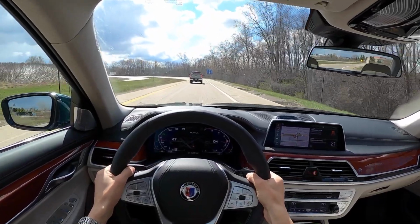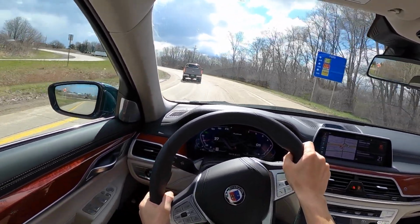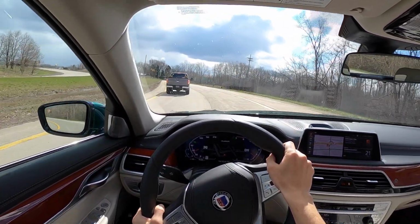Power comes on just instantly. There's virtually no turbo lag here.